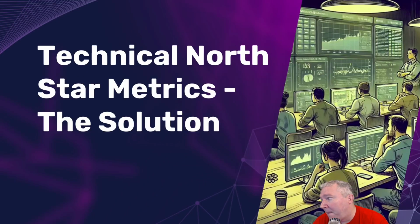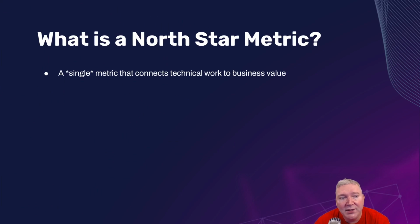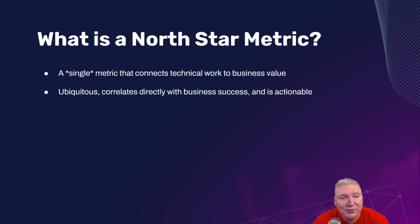So this leads us into what I think is part of the solution, at least, which is technical North Star metrics. So what is a North Star metric? It's a single metric that connects technical work to business value. And used right, it becomes ubiquitous. Ubiquitous means it's language that's spoken everywhere. And it correlates directly with business success and is actionable.